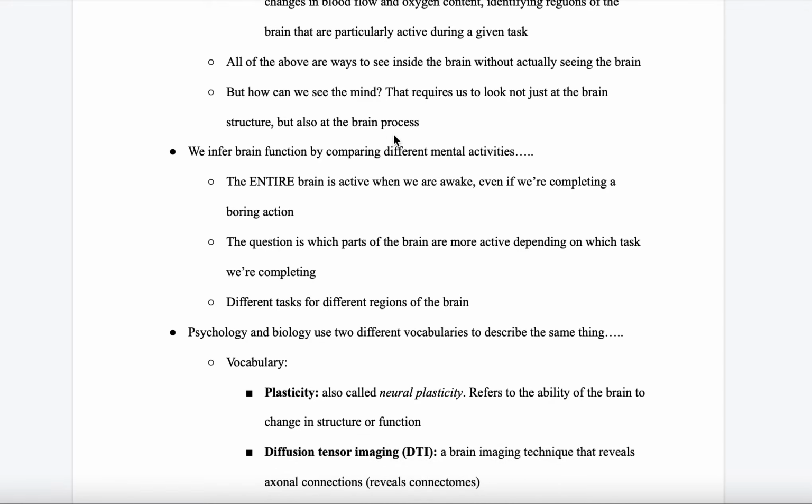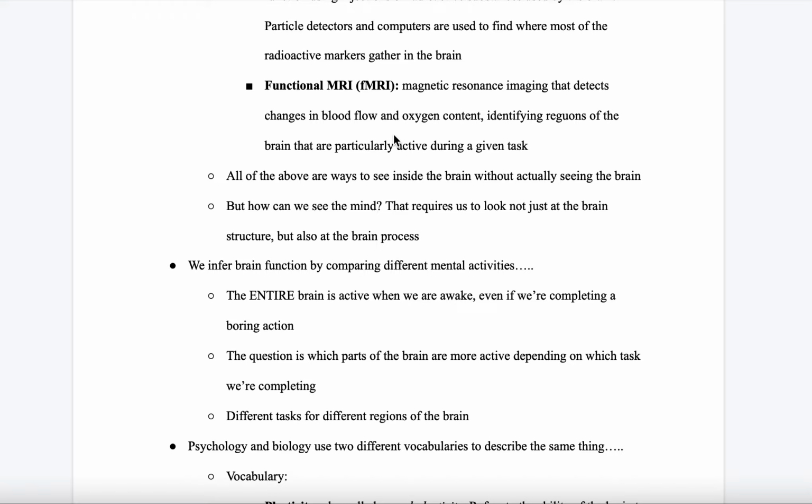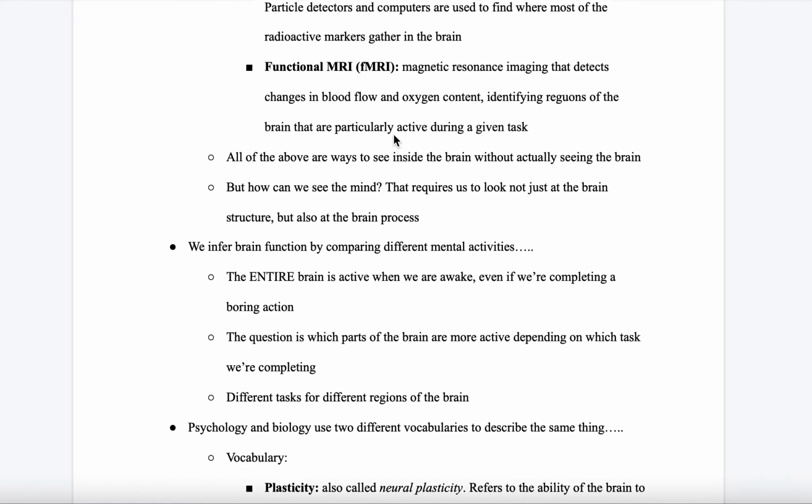So in general, this is kind of obvious, but all the above are ways to see inside the brain without actually physically looking at a brain. And this is interesting because, like I mentioned previously, before the 20th century, the only way to actually see inside the brain was after a patient died and physically removing the brain.